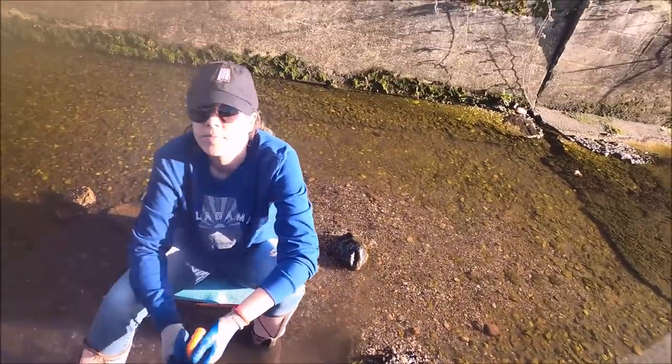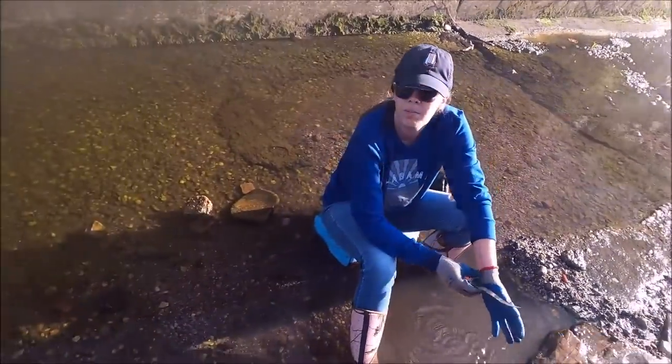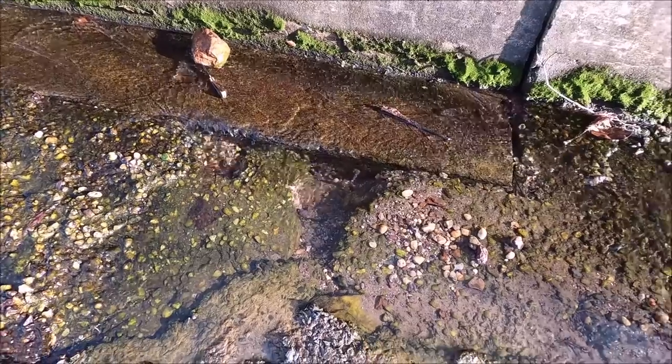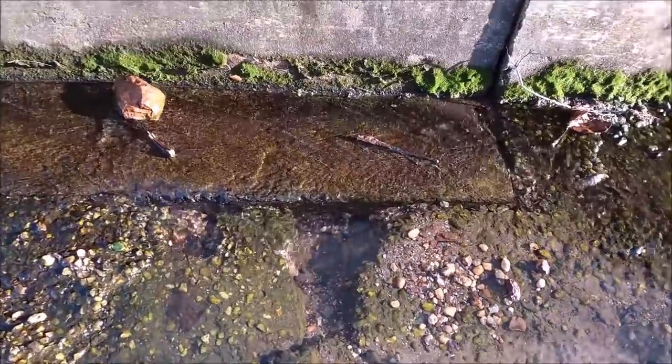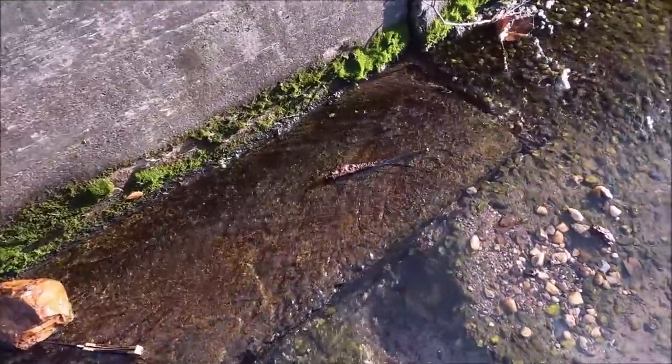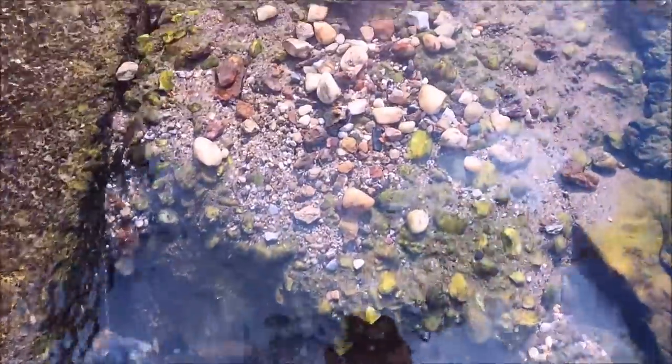Okay. We're going to look down here at this one more spot. It is really clear. Really, really clear now. So let's just look from above. I don't see anything in there. Here's everything we drug out.